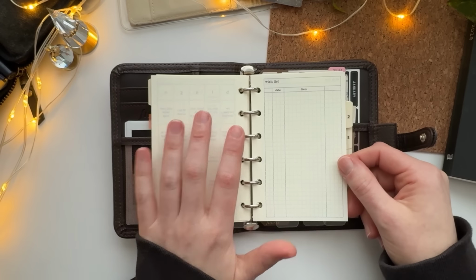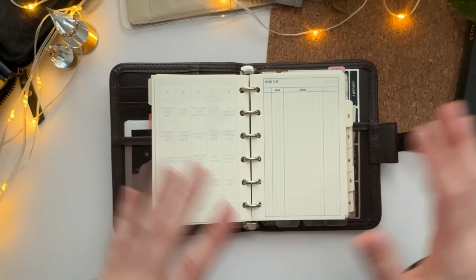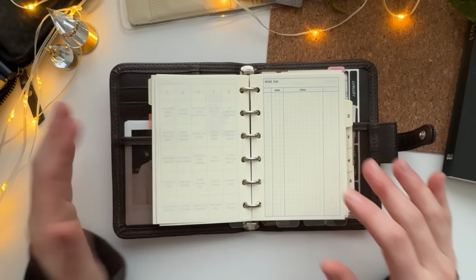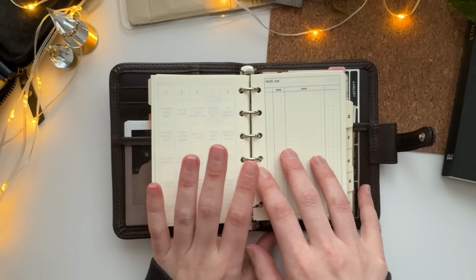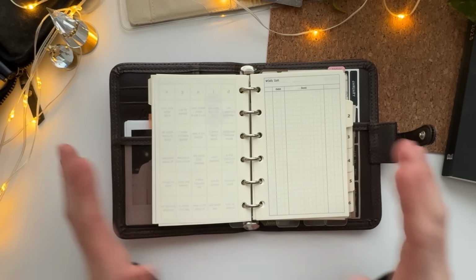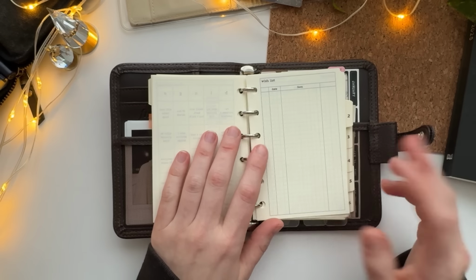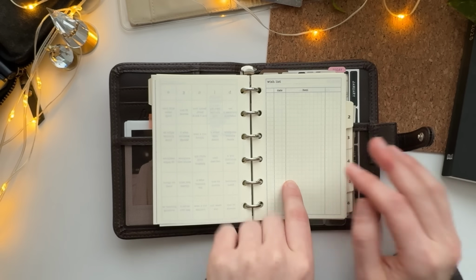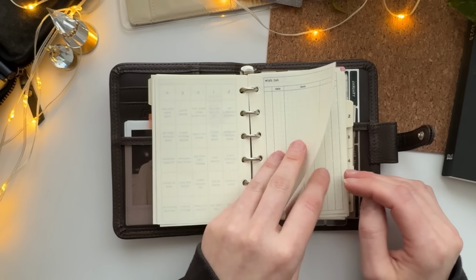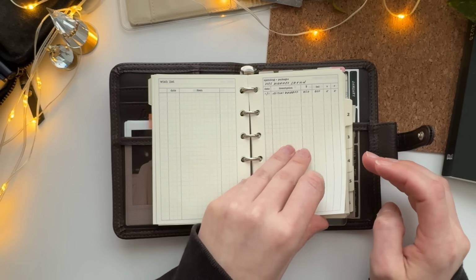I have my wish list in here, and if you saw my Hobonichi Weeks setup video, this and the Hobonichi Weeks are duplicate setups. They're sort of meant to be interchangeable. Pocket rings is kind of my ride or die, but when I find I'm a little bit stressed, sometimes a bound book feels a bit more secure, so I'll kind of swap between the two depending on what I'm feeling. But I'm going to be aggressively wish listing as part of my low buy strategy, so that is why this insert is in here. I have a check register for my planner specific spend.